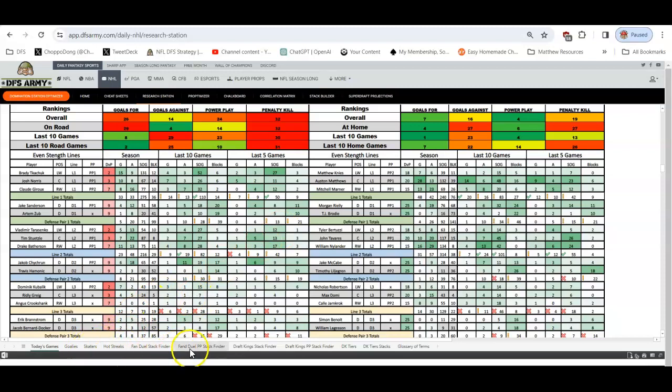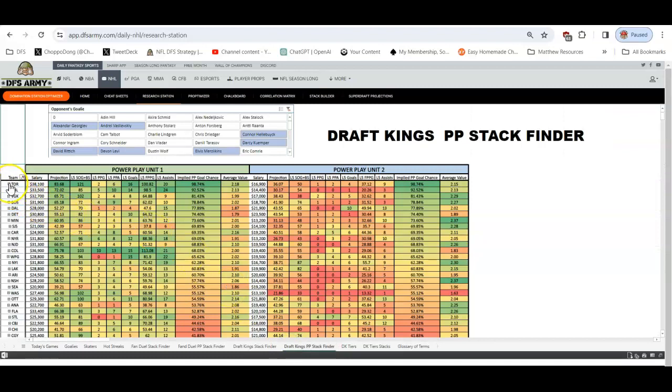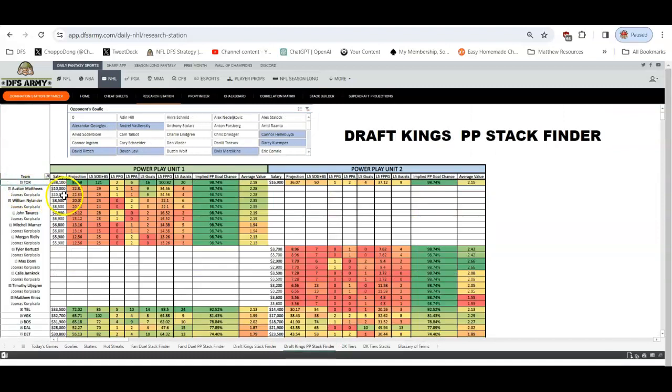When you're looking at some of the more particular things like our stack finders, you can jump in here and take that Toronto line and expand it to see which players, Matthews, Nylander, Tavares, Marner, are on the line together, and which of these guys make the most sense on the power plays. You would obviously want to include the hotter guys. Last 5 games, you've got Austin Matthews with 9 goals. So you'd probably want to put him on your power play unit if you chose Toronto as a team you were focusing on tonight. Over on the power play 2 side, it doesn't look like anybody's all that hot, so you might not want to use the power play 2.